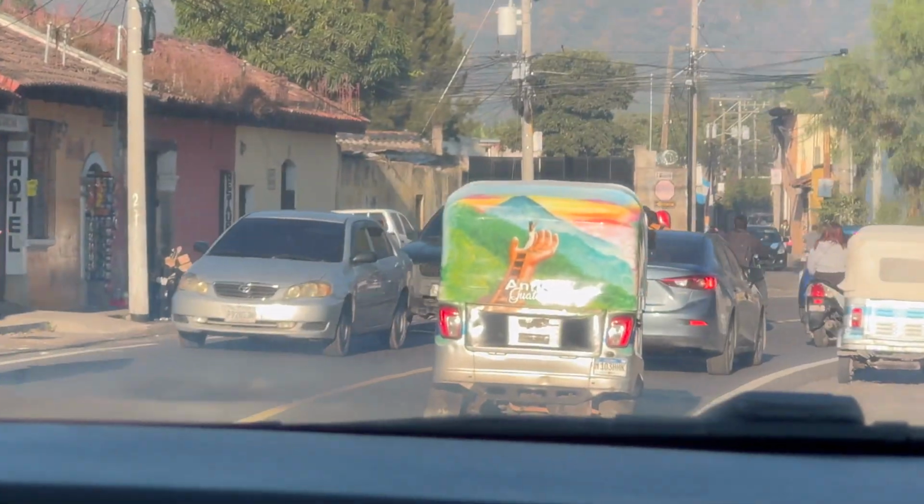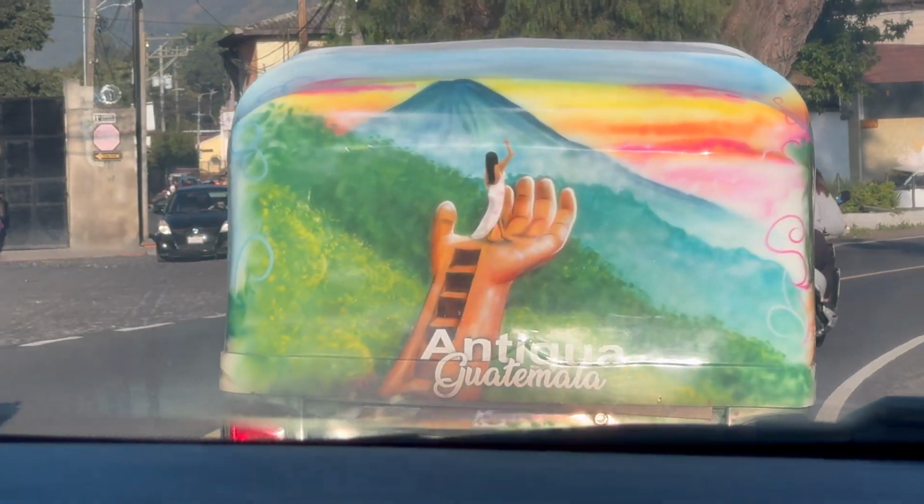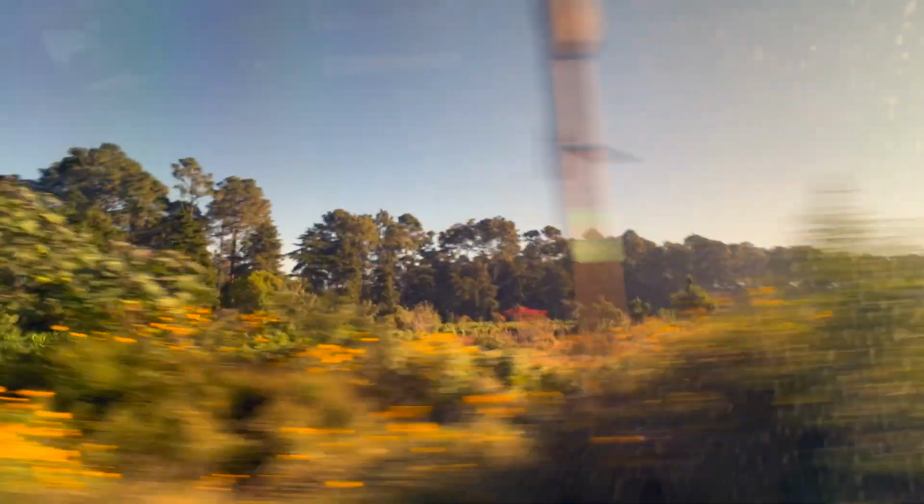It took us about 2.5 hours to get to Lake Atitlán, and let me warn you that the roads are winding. If you get motion sickness, you might not want to eat breakfast until you get to the lake.